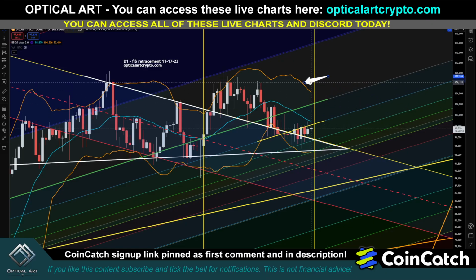Keep in mind this is the daily. So this is the top Bollinger Band on the daily, center and bottom Bollinger Band. So I'm going to show you these key levels. If we get a daily open above a certain point, that is bullish, and I'll show you why we could see some upside. So we need to pay attention to that.